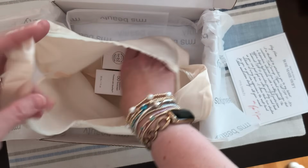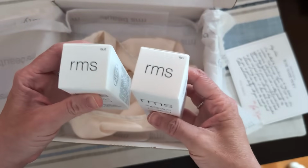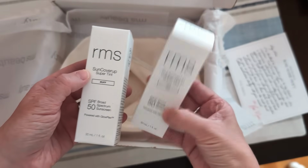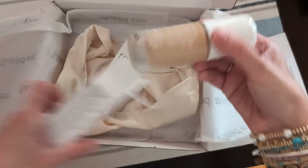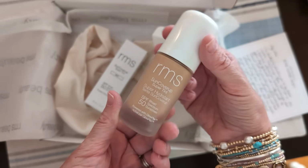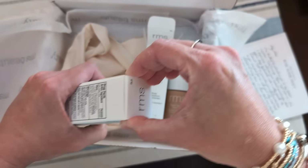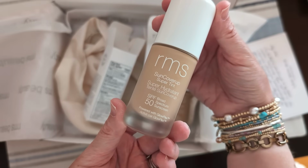I'm not sure how many shades this actually comes in. And on the note here, it said that she just selected these two shades for me. So we have Buff and Tan. I'm not normally tan in most things, so I don't know if this is what I'm thinking it is. Let's see. So probably going to be a little bit too deep, although this bottle is beautiful. Let me try Buff and see what that one looks like. Let's see. Yeah, this one is probably closer to my skin tone.